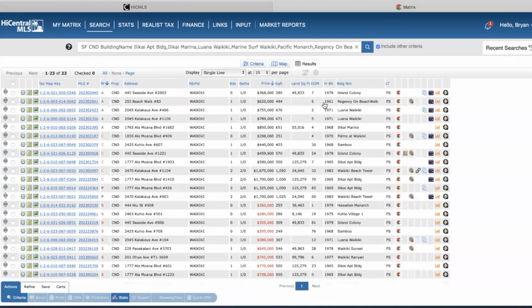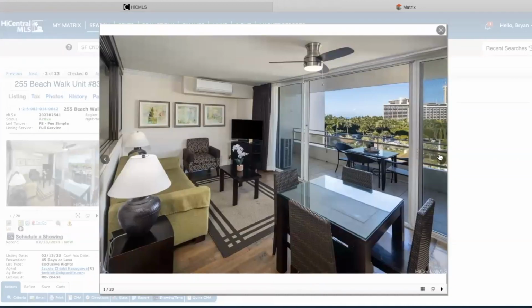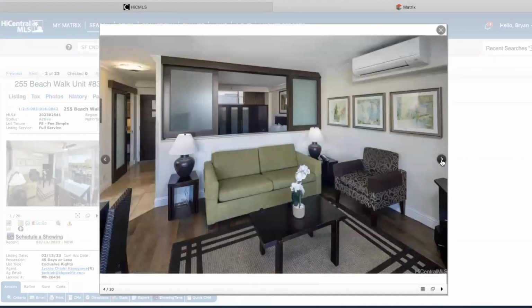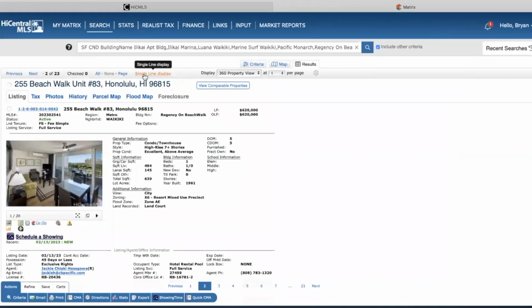Next unit we have is a one bedroom at Regency at Beach Walk, 620. Historically, one bedroom units in this building have been selling in the mid to upper fives, sometimes lower. This is a nice unit. It's nicely furnished, in my opinion. It's got a little peekaboo ocean view overlooking the park as well. But again, it seems like this is priced high. I'll be curious to see if they've got to reduce the price in order to get an offer here.